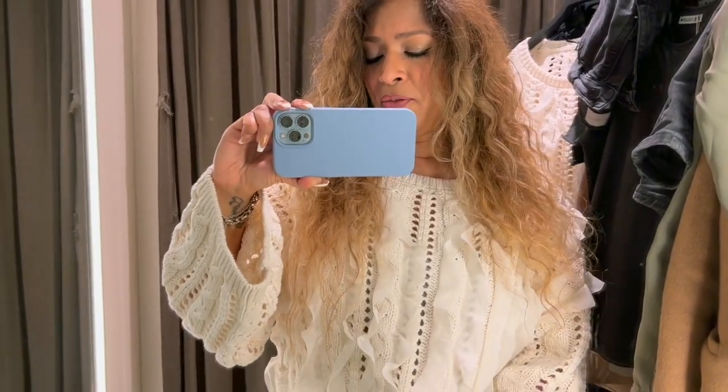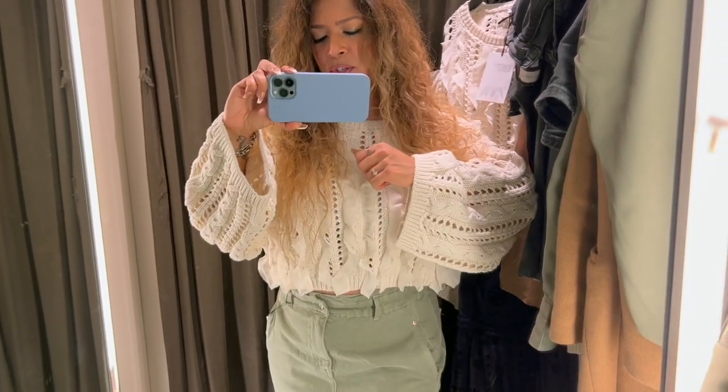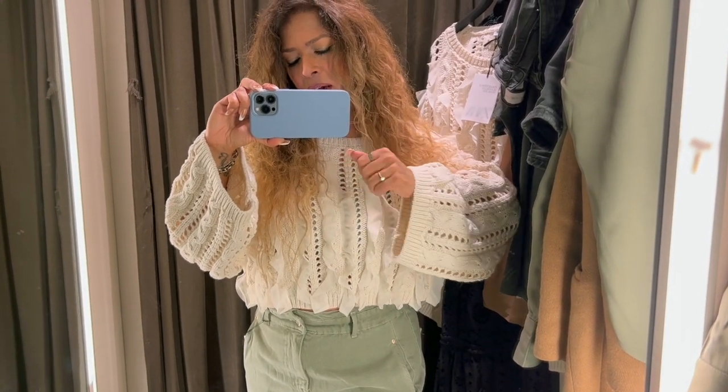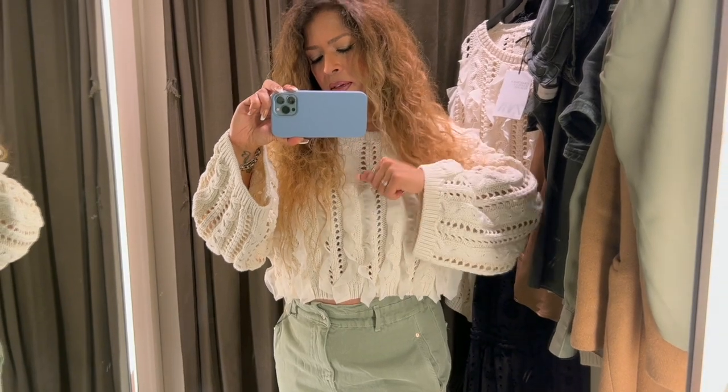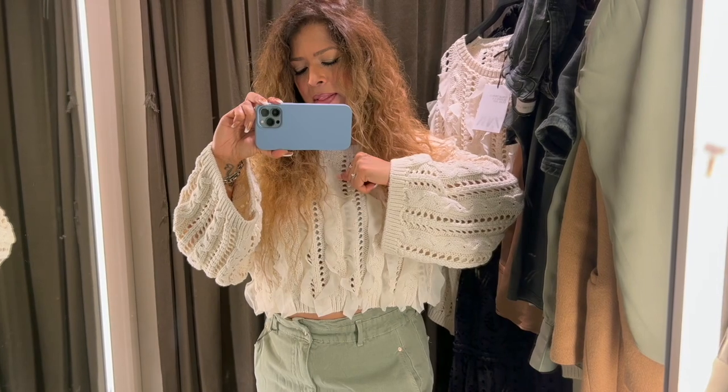It's actually my favourite piece in the collection. This is a size small. The only thing I'm not too sure about are these very wide cuffs. What do we think? We're going to dip them into our dinners when we're having lunch outside in the summer.